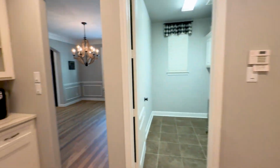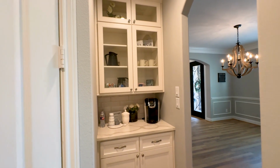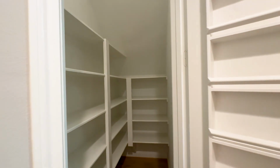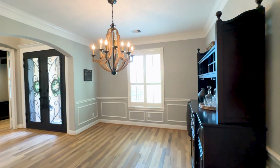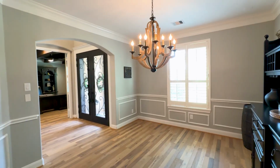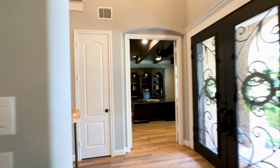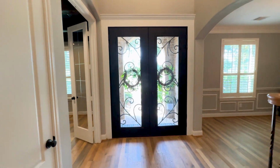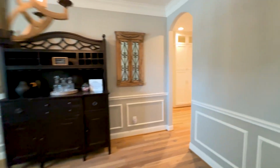Cabinetry here, another little bar area. There's their coffee bar on this side. And then here's your walk-in pantry, just a standard walk-in pantry. And then this wraps into our dining area that we saw earlier when we walked in. There's the front. So I didn't give you guys this view here, but you have your two doors there. Let's go back this way.